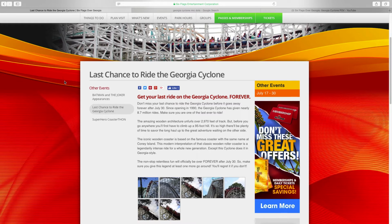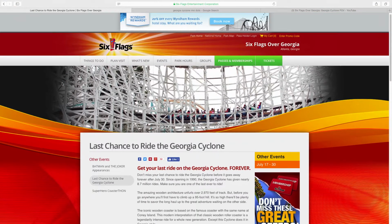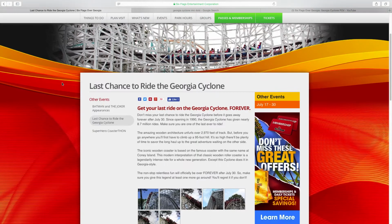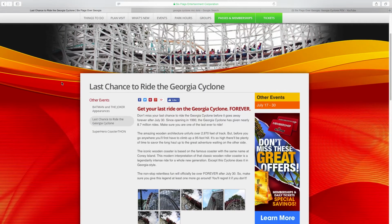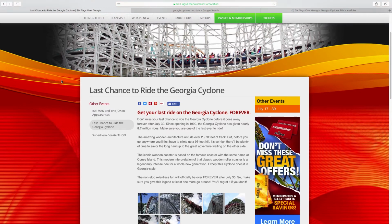It's going to be closing at the end of July on July 30th. So, Georgia Cyclone at Six Flags Over Georgia is a Dinn Corporation wooden coaster, and part of it was redone by RMC with wooden track, but unfortunately the ride has been just too rough, so it's going to be closing July 30th. What are my overall thoughts?